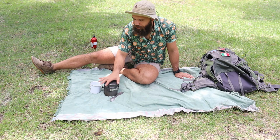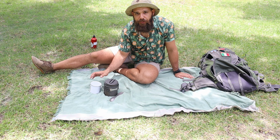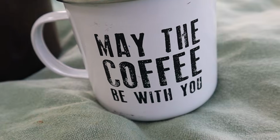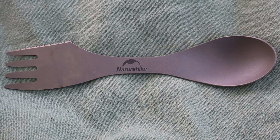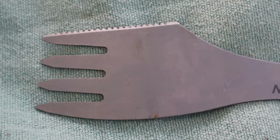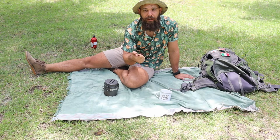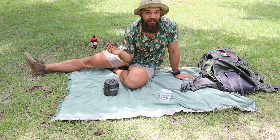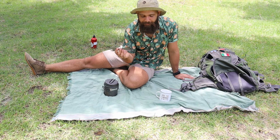So next up, we have my cooking and eating utensils. Let's run through these. First off, I've got a tin cup for any tea or coffee that I'm going to be making. Very useful. And next up I have, technically I don't think it's a spork, but it's got a spoon on one end, a fork on the other, and a serrated bit on the fork. Very useful, and I love using this. To be honest, I use it even when I'm not hiking.